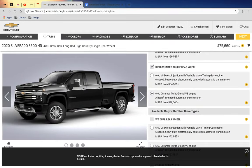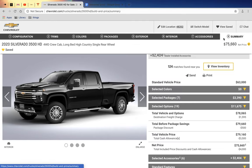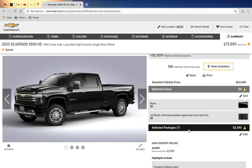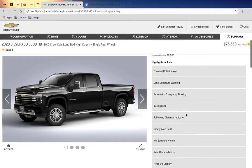Okay, this is my dream spec of the Silverado 3500 HD, and I've selected a high country single rear wheel, a long bed crew cab, and it has the 6.6L Duramax turbo diesel V8 Allison 10-speed automatic transmission. And for colors, I've selected black with jet black perforated leather pointed front seat trim, which is really comfortable, and selected package. I got the High Country Deluxe, which includes, you can read this yourself.